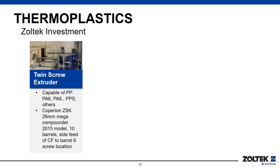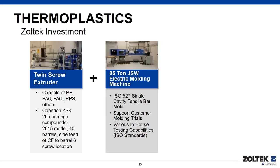Along with the twin screw extruder capable of compounding material from polypropylene to high temperature resins, we will work with all resin suppliers to build physical property profiles that can be cross-referenced against those resin suppliers' internal development with carbon fiber. We've also invested in an 85-ton electric molding machine. This allows us to process most resins in-house with the various carbon fiber loadings. These can also be tested against other filled materials, most notably glass-filled materials, which allows us to build performance profiles for materials that aid both end users and compounders alike.